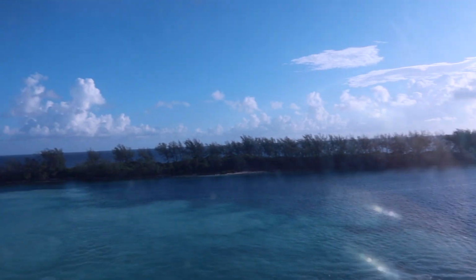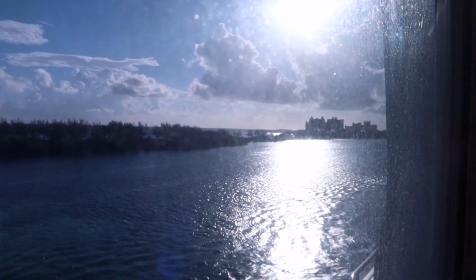But yeah, we're about to head down to meet at the theater where we're doing our excursion meetup. But look how beautiful out the window. We are getting closer to the land and it's stunning. So excited.